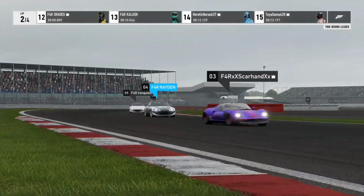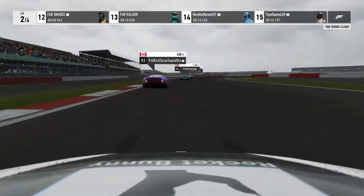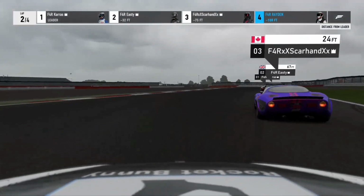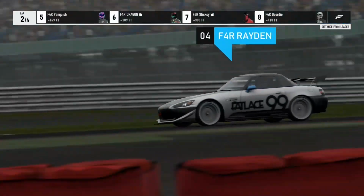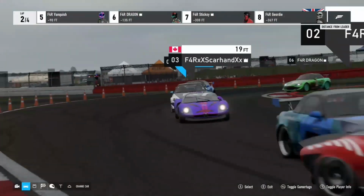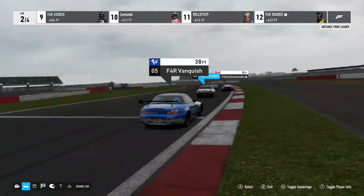Raiden is a couple car lengths behind Scarhand as he's looking up the inside. Is there going to be something there? The door is closed by Scarhand. We're going to go ahead and ride on board here, see if we can get some really good onboard footage.